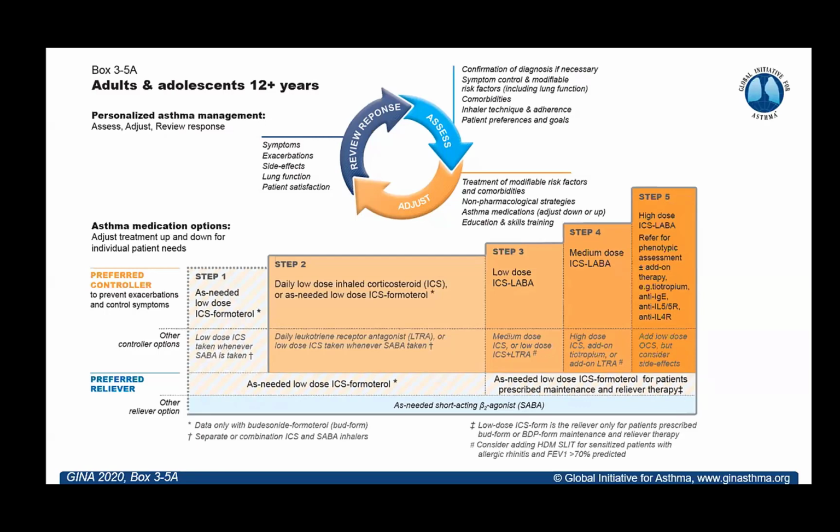So this part of the circle here, assess symptom control and modify risk factors, because again, this is trigger driven disease. You also want to assess comorbidities, always assess inhaler technique and adherence, and then what the patient's goals are. Adjust treatment based on modifiable risk factors, comorbidities, try non-pharmacologic things. You can adjust the medications, obviously, and then educate your patients, and then review response. So this is a continued cycle. You want to assess for exacerbation, side effects, measure lung function, and how satisfied your patients are with their treatment.